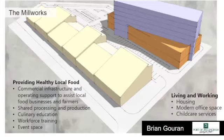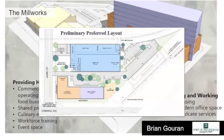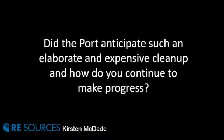Right now, the Port is working on a mixed use, affordable housing and commercial food campus with a local partner for the Lignin Parcel. More detailed plans are under development now, but the goal is to complete the Lignin Parcel cleanup and redevelopment as an early action in the coming year or so. That is exciting to hear.